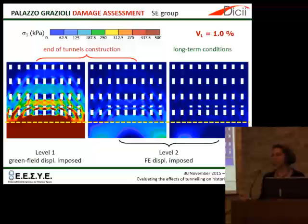And what's more important is that if you look at the long-term conditions, so when you increase further the displacement, the situation improves. So the damage to the building is less, because despite the fact the settlements are larger, there is less curvature. The settlements are also more uniform, so the building is less strained by long-term settlements.